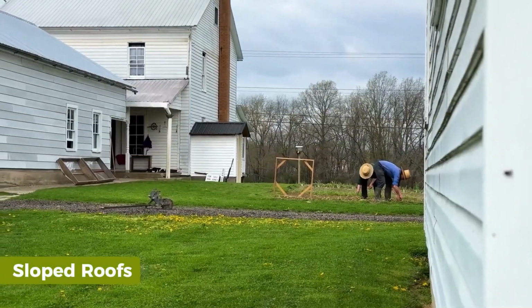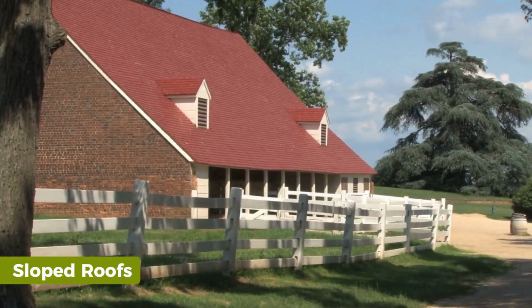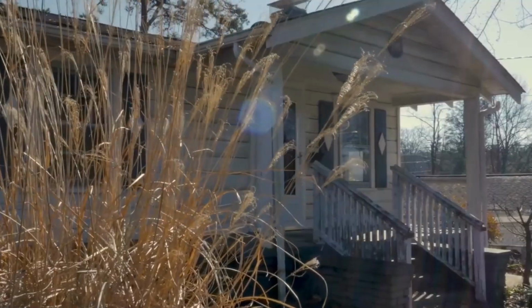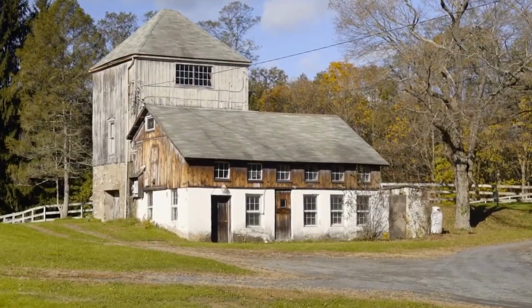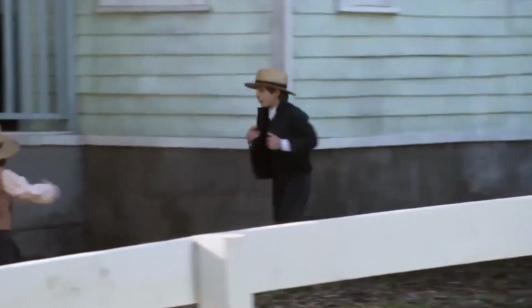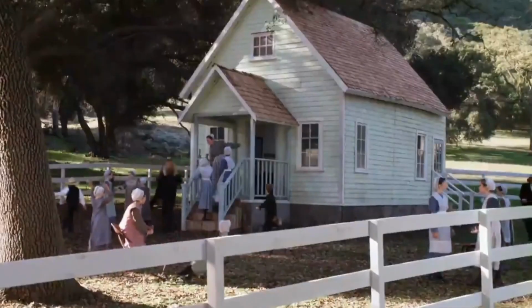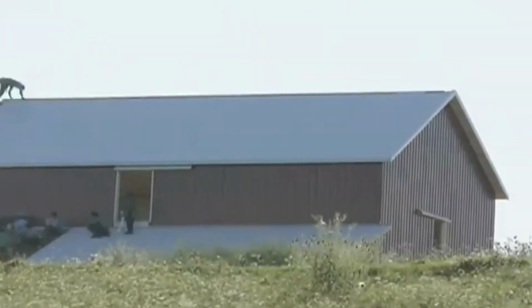In Amish architecture, the roof isn't just there to keep out the rain, it also plays a major role in cooling. Many Amish homes and barns are built with wide, sloped roofs that stretch out past the walls. These long overhangs create deep shadows along the sides of the house, especially during midday when the sun is strongest. These shadows fall over porches, windows, and walkways, keeping indoor spaces cooler and protecting outdoor spots where people gather or work. It's like having built-in sunshades that move with the sun.